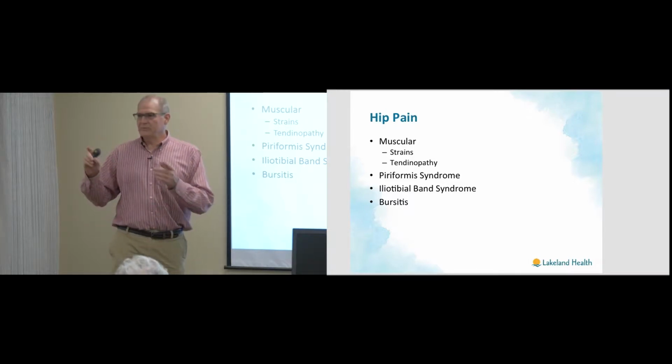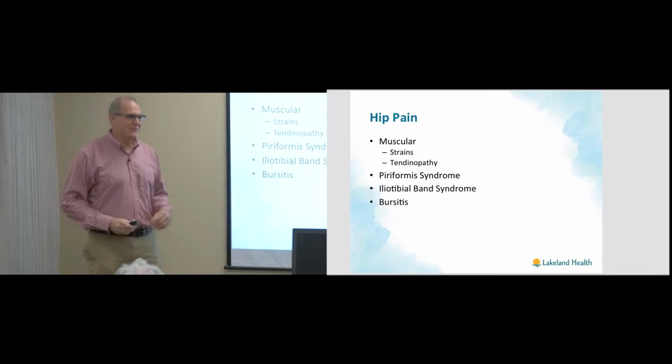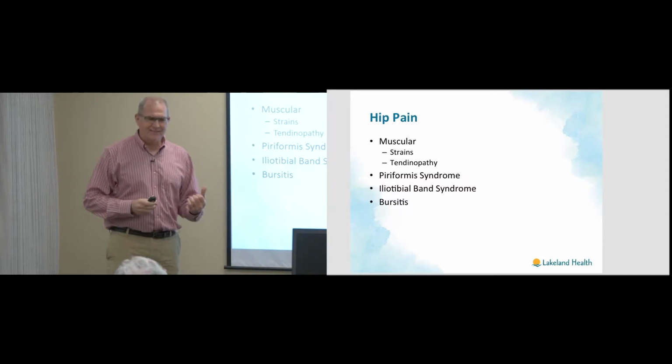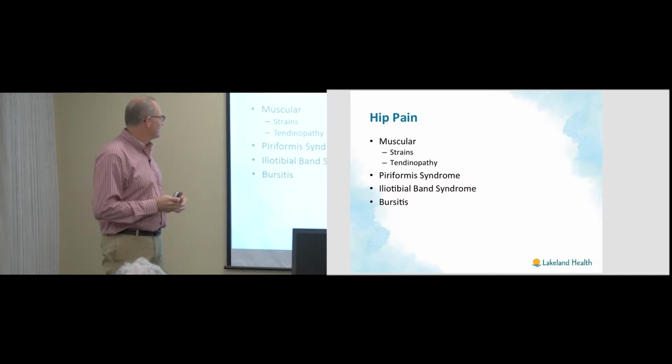I know, where's the baseball player? He left. Oh my gosh. So I'm sure he's experienced it, probably sliding into base at one point. He had some type of a strain on his hip.